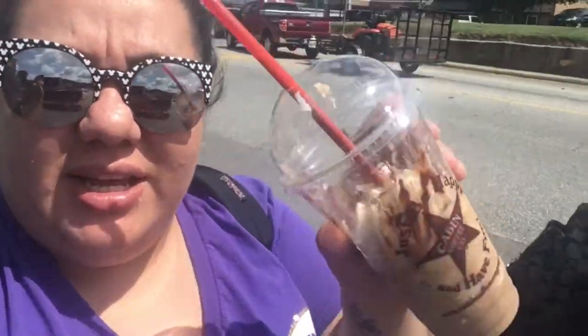And we just went for breakfast at Cabin Coffee Company, and it was delicious. This is a twister. It was so good. And I got a croissant, with like a bacon, egg, and cheese croissant. It was so delicious. So, yeah.